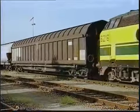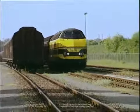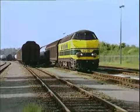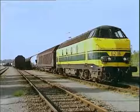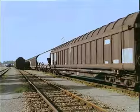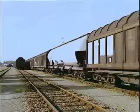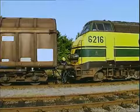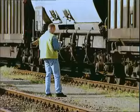Because of that, the railway to Terneuzen is worked in 2 sections, joined together by these exchange sidings at Sas van Gent. Trains for Terneuzen are brought as far as Sas van Gent by a Belgian locomotive, in this case a Class 62 diesel electric, allocated to Merelbeke Depot in Ghent.